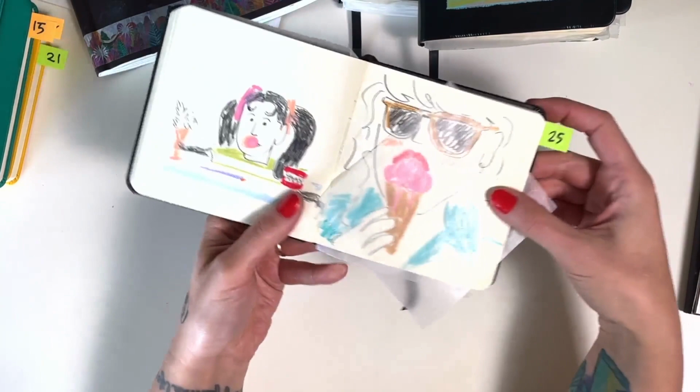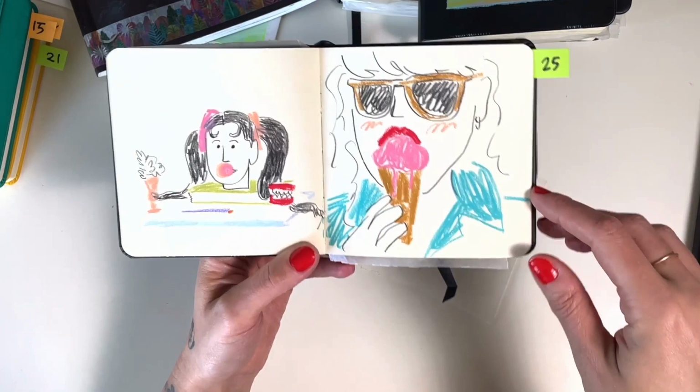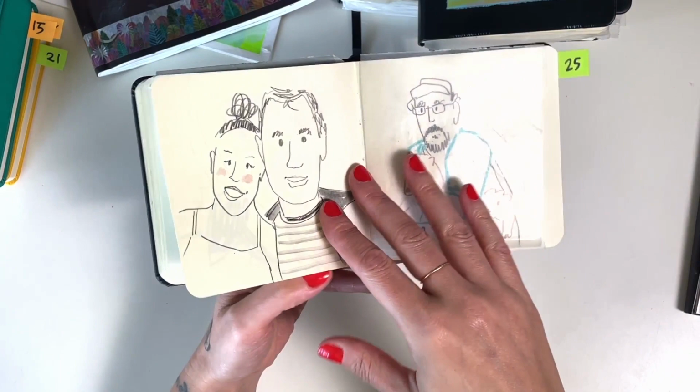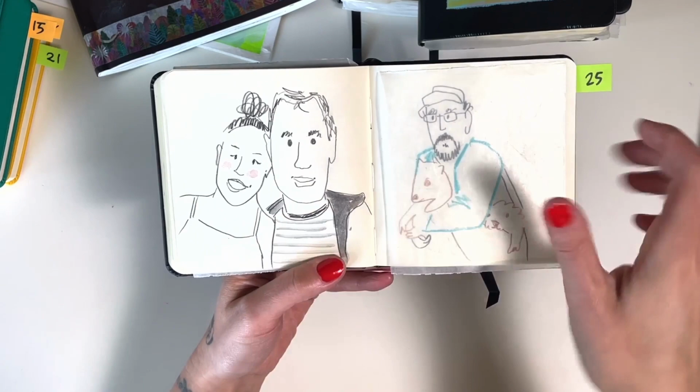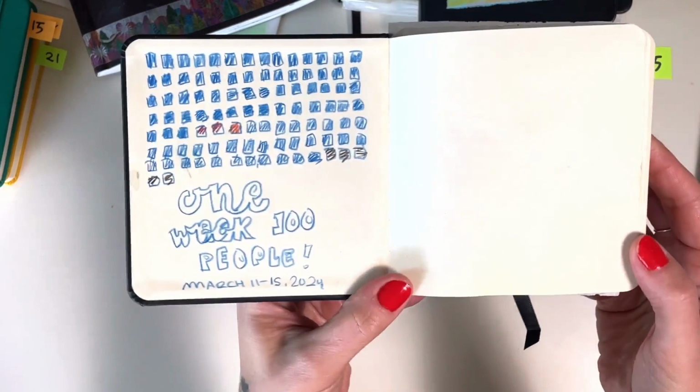And then she's a big Melanie Martinez fan. So she's like, you should draw this one. One of her CD covers. So I did that, counted that as a person. And then she also had a Taylor Swift CD. So that's Taylor Swift. Two more people that I drew from one of my photo references. And then some random guy holding capybaras from Pinterest. So that was my 1 week 100 people challenge, which I completed successfully.